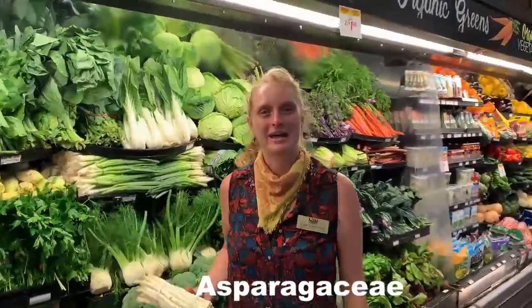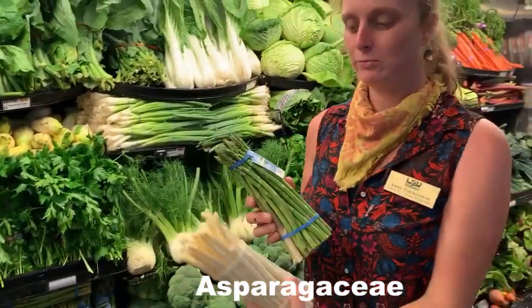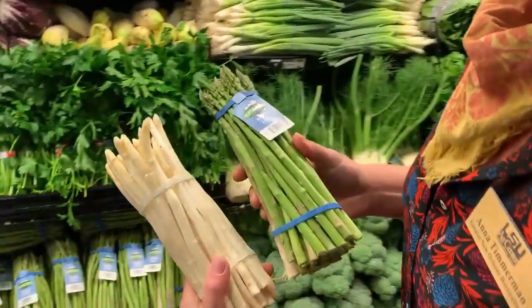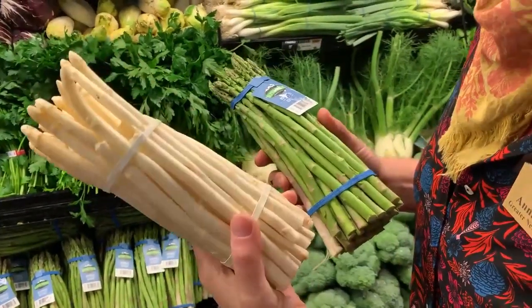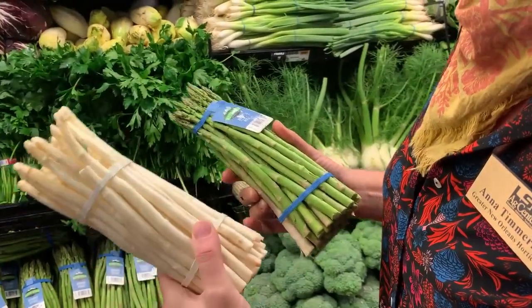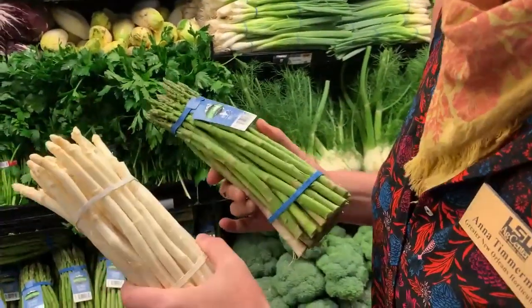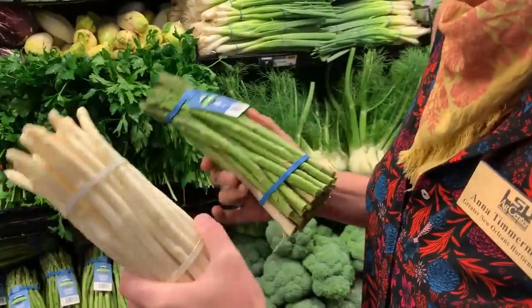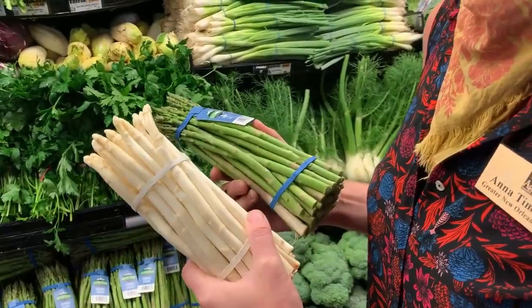Next up, we have the Asparagaceae family, and here we've actually got green and white asparagus. And the only difference is that the white asparagus is naturally blanched. They actually keep it covered for the entire part of its growing season, and it's not allowed to produce chlorophyll, which is why it's got this nice fancy white color. They do taste kind of the same. I would say the white is a little more mild compared to the green.